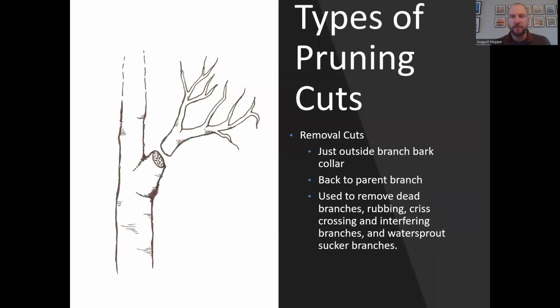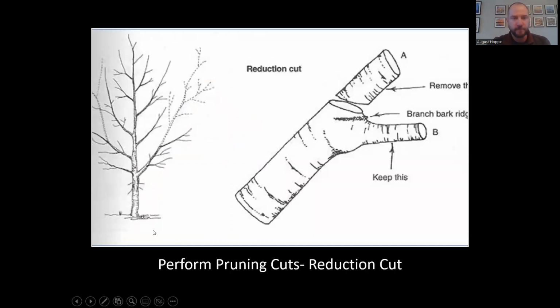These removal cuts are just outside the branch collar, back to a parent branch, and we use those when cutting off dead branches or rubbing or crisscrossing branches. A lot of times we call it a crown cleaning, where we're doing a healthy pruning of the interior branches of the tree, cutting off the dead stuff, the rubbing, and water sprout or sucker branches. Those are removal cuts. You're simply removing the branch back to its main stem.